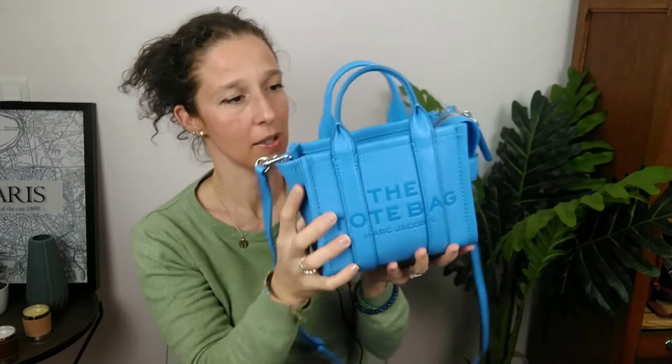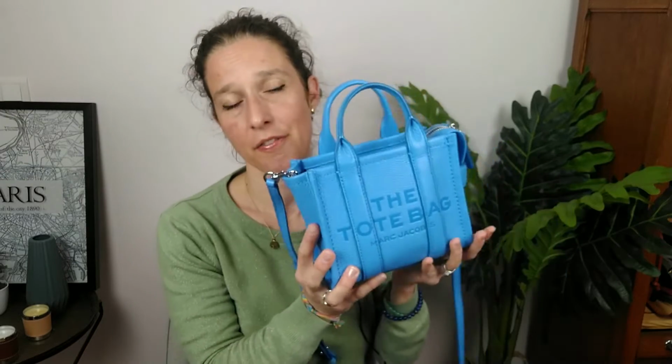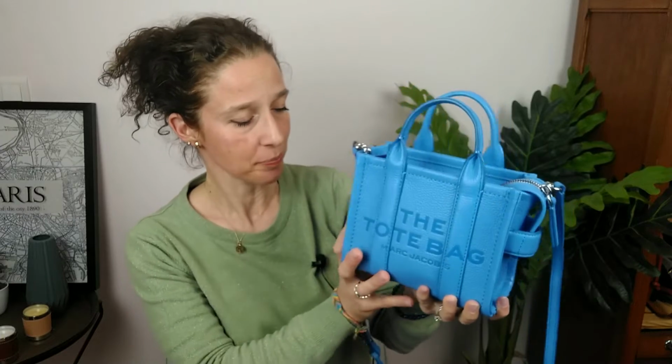So guys, I'm really happy. It turns out even more beautiful than on the website. What can I say more? I think it will be one of my bags for spring summer, because I love tiny bags, and I think this one is really perfect for running errands and going to visit and so on.